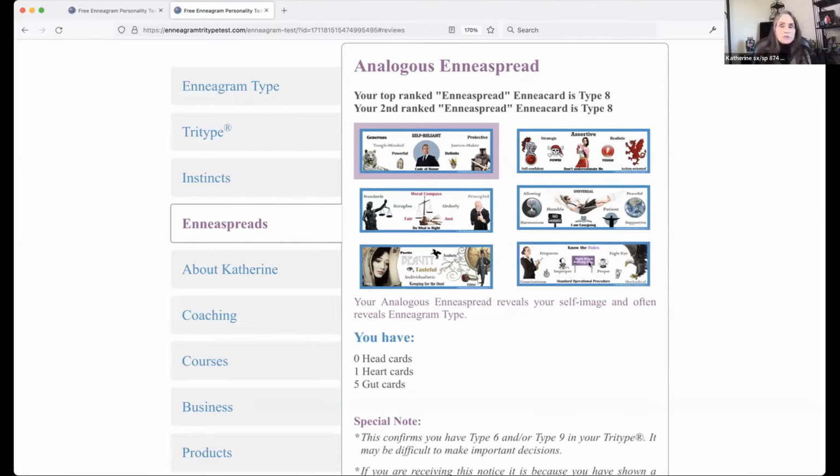Now, this is a pattern you wouldn't know, but if someone has a column that's all the full head center, the full heart center, the full gut center, they usually lead with that center. But if they have all 3 like this, it's pointing not to 8, even though he chose 2 8 cards. It's pointing to 9, because 9 is the type that holds 8 and 1. 9 is the center of the center. So they're just maintaining balance.